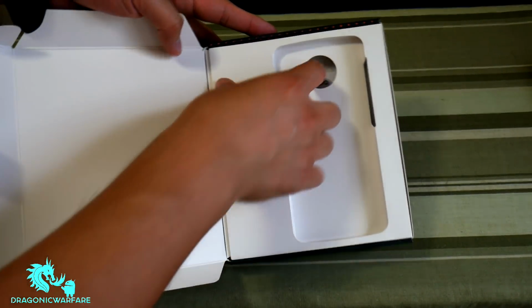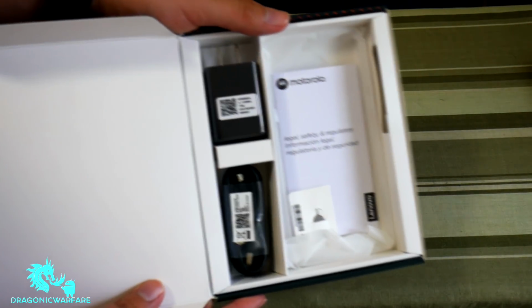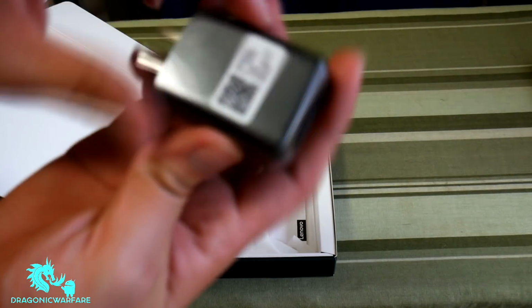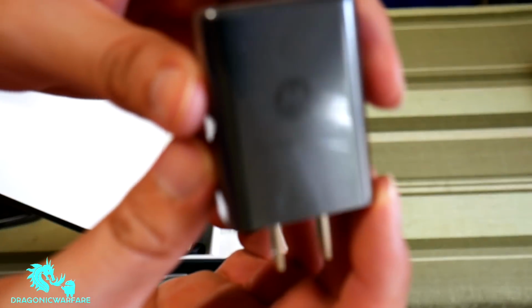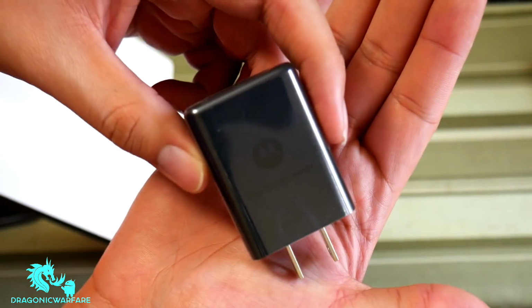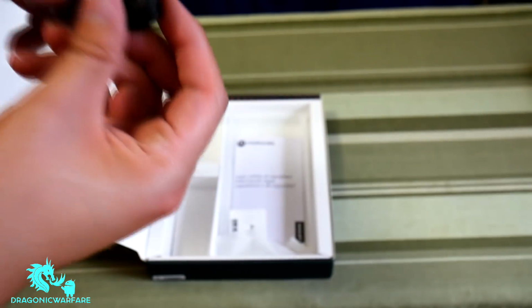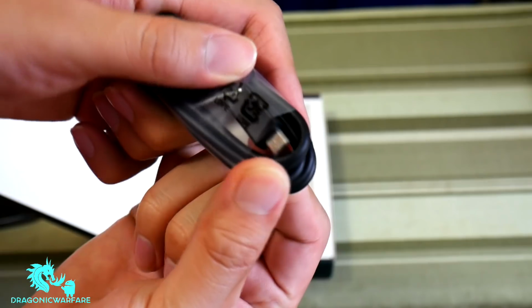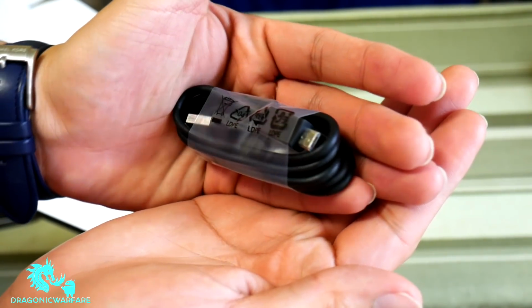So once you pop it open, as you can see, here are the internals of it. So you do have, wow, look at this brick charger. It's pretty big. Turbo power, so as you can see, let me see if I can focus it. It says turbo power, there you go. Then you do have your charging cable. It is micro, so it's not type C or anything like that, so that kind of sucks. But it'll be alright.